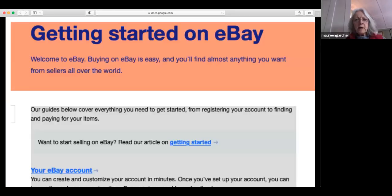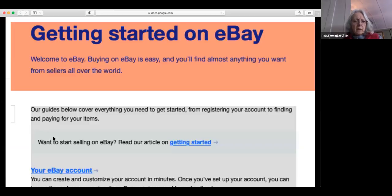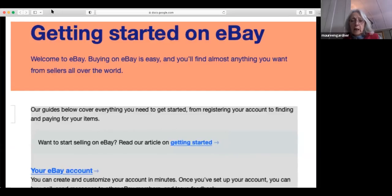So the next screen is something that when you go to eBay, there is a whole site on getting started on eBay. This will explain pretty much everything you need to know about doing eBay. I'm trying to see if I can move my screen down a little bit. Again, I can't seem to get the slide down, but this is basically what you'll see. Getting started on eBay, there are a lot of things. eBay shares a ton of information. So if you have trouble getting started, this will answer a lot of questions.